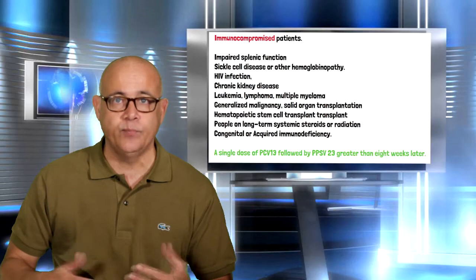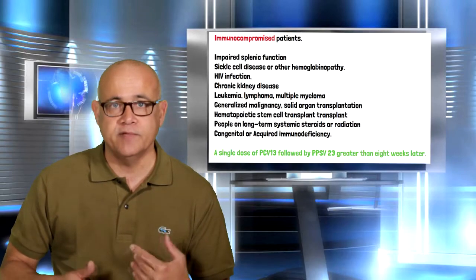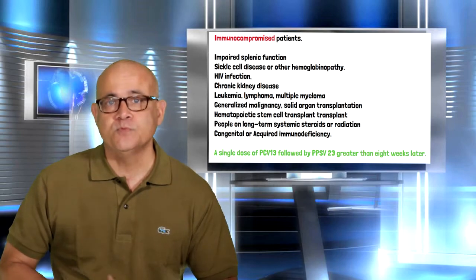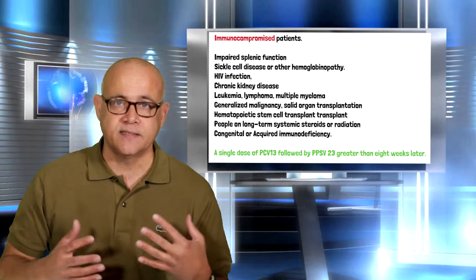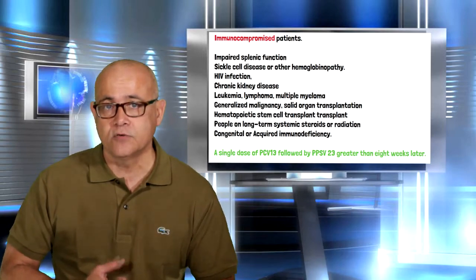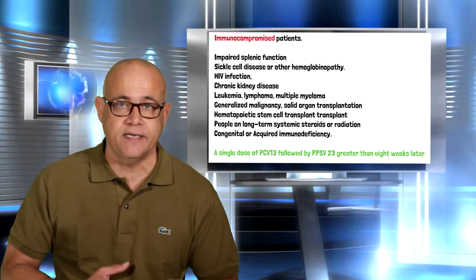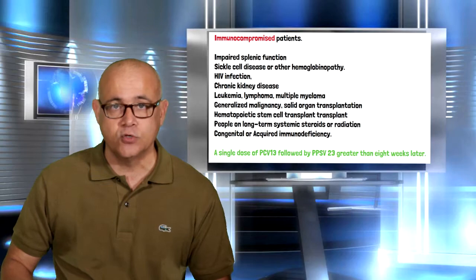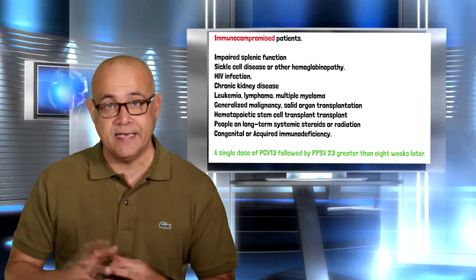Jumping on to immunocompromised patients, which include impaired splenic function, HIV, chronic kidney disease, leukemia, lymphoma, multiple myeloma, generalized malignancy, solid organ transplantation, hematopoietic stem cell transplant patients, people who are on long-term steroids or undergoing radiation, and congenital or acquired immunodeficiency. Again, we give a single dose of Prevnar 13 and then we follow it with Pneumovax 8 or more weeks after that.